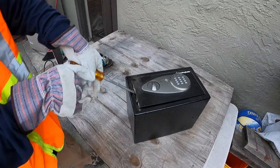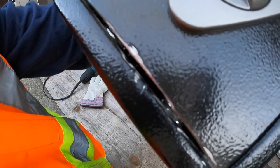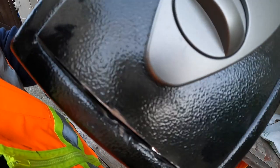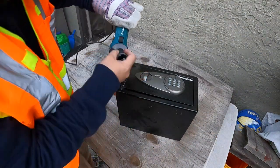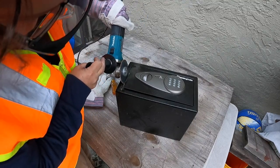I can see the bolts in there. See those bolts? I cut into them. I didn't cut all the way through them. I wonder if I'll be able to. Huh. I don't know if this thing will go deep enough to get all the way down up in there.